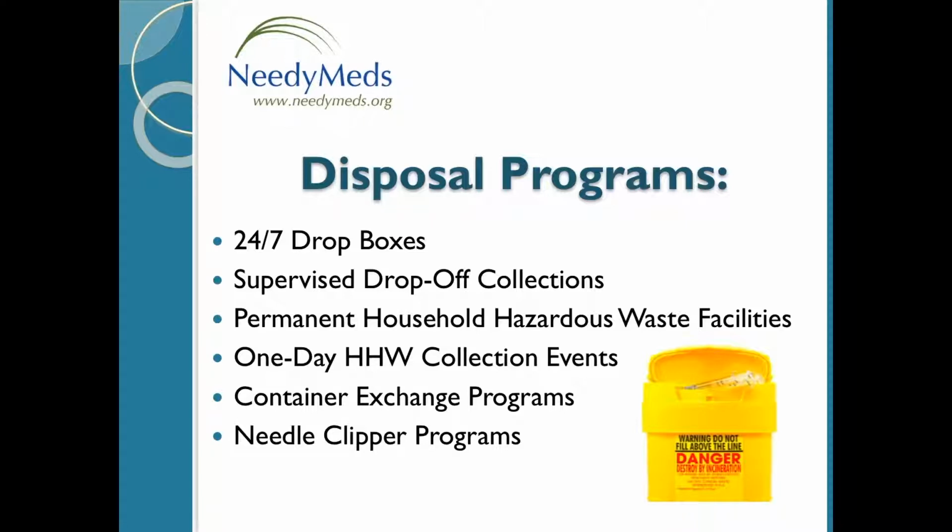And some areas have household hazardous waste facilities and special one-day collection events that accept used home-generated needles. Be aware that home-generated needles, it depends on who it is and what items that they're licensed to take.